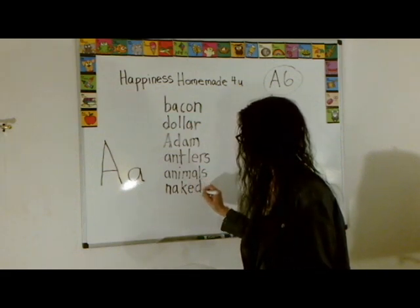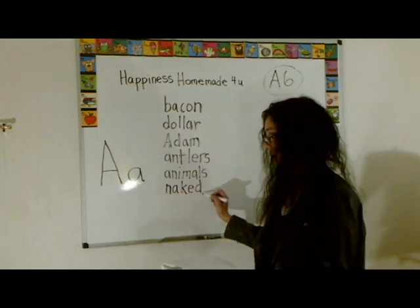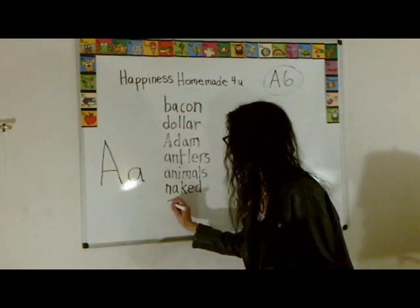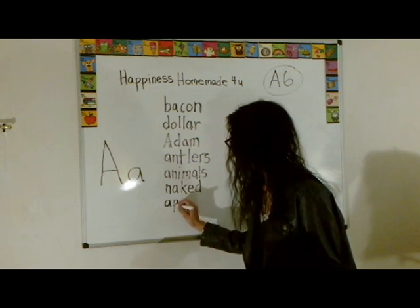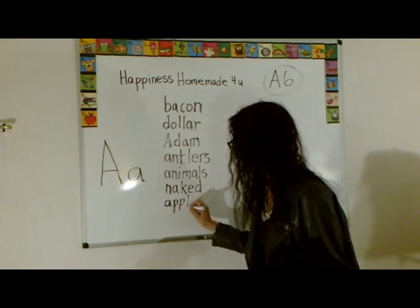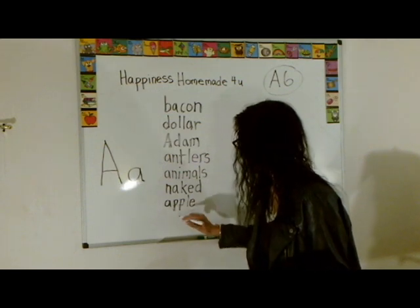And we're going to spell that. What are these letters? N-A-K-E-D. Apple. Apple. That has 2 syllables. We've seen this one so many times. You guys know how to spell it yet? A-P-P-L-E. Apple.